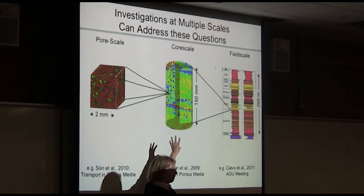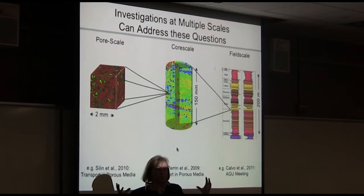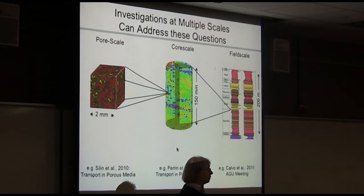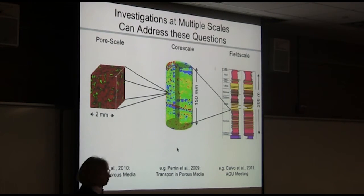And what we noticed is that when we did, so these are now medical imaging using a medical X-ray CT scanner, the distribution of carbon dioxide was incredibly heterogeneous. It was so variable. And if you look at the literature, there was really not very much description of this. People often thought of this core scale as the fundamental homogeneous unit that you can then build more complex models from.